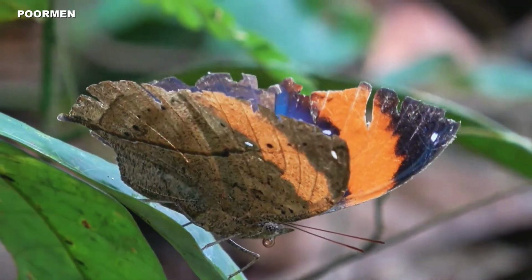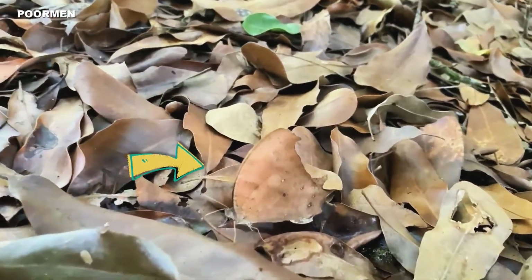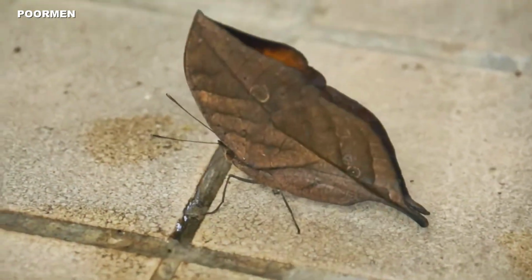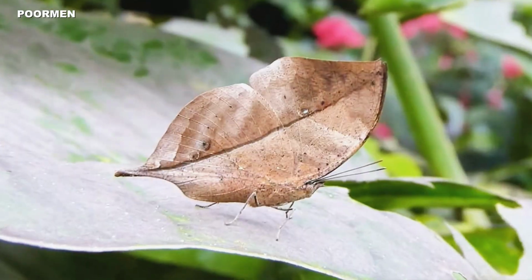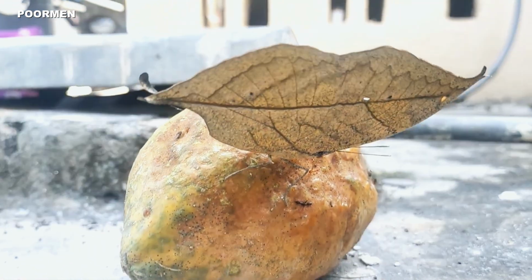Six, dead leaf butterfly. When closed, the dead leaf butterfly's wings look like a dried leaf, complete with vein-like patterns. Native to Asia, it hides among forest floor leaves, making it nearly impossible for predators to spot.